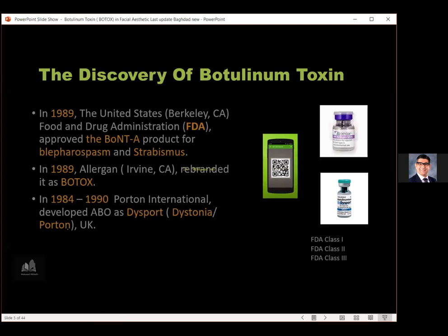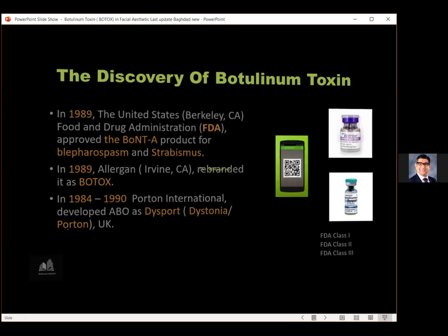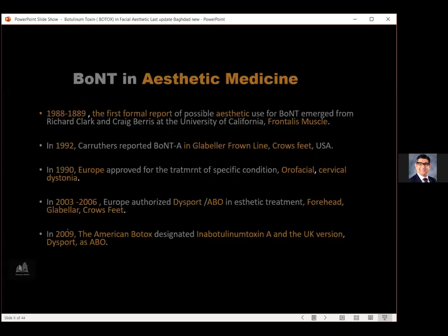1990 was actually a very good year for Botox, because after that the FDA started to approve many facial and aesthetic treatments with botulinum toxins. Look, they started with the forehead first. Then they figured out that botulinum toxin A is also part of the treatment of the glabellar complex. Then they got approval for crow's feet.